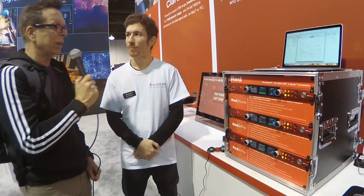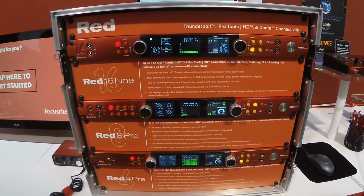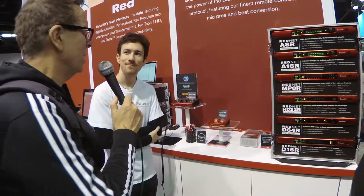So what would the application of your audio over IP be? Who are you trying to market that to? Universities, houses of worship, sound stages, that kind of thing. Bigger productions, like sound stages, studios, theater productions. So what do we have here?